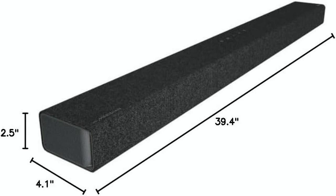6. Connectivity and compatibility. With a variety of input options like HDMI, optical, Bluetooth, and USB, this soundbar seamlessly connects to your TV, gaming console, or smartphone. It's also compatible with Dolby Atmos and DTS Virtual X, ensuring you get cinematic audio from all your favorite content.